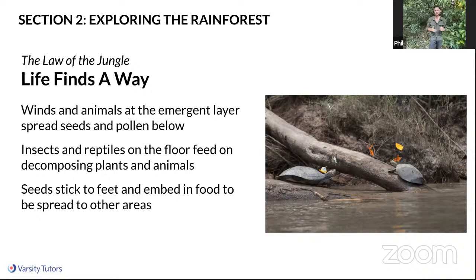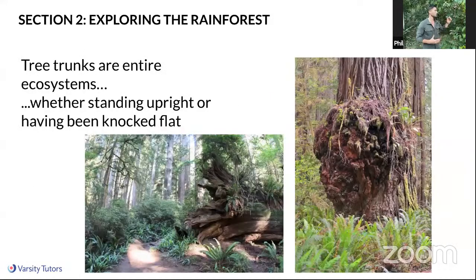Their niche is another word to say that. So let's take a tree trunk, for example. Tree trunk. So look at here. Every tree trunk is basically its own little mini ecosystem. There are some really tiny ants right here. I'm trying not to make them mad so they don't sting me.